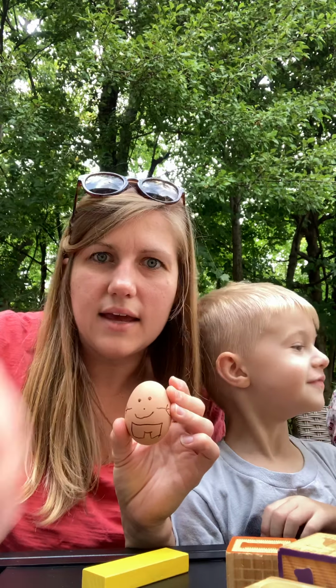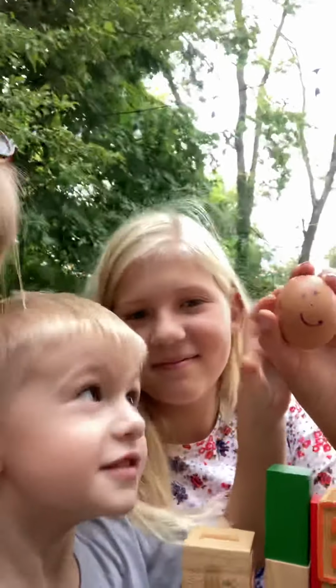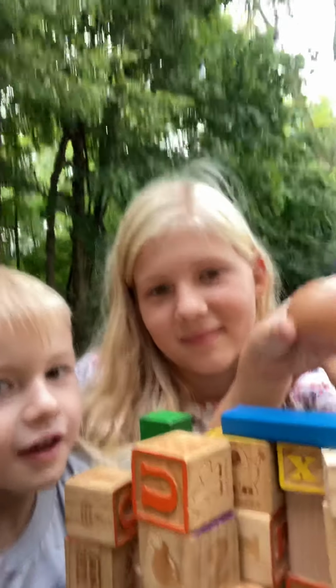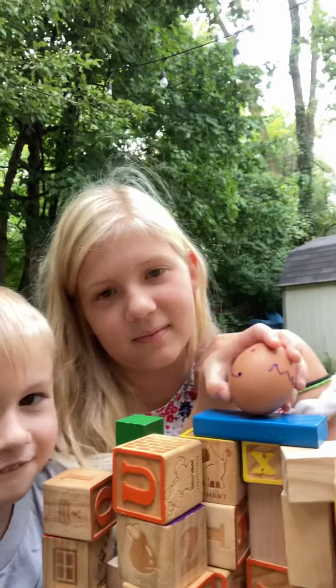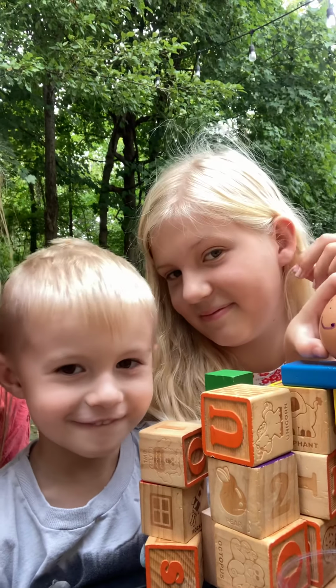And what do you think from listening to the story? Kate drew one. What do you think from listening to the story is going to happen to Humpty Dumpty? Do you think he can sit on that wall? No. You don't think so, Kate? No. Do you think so, Luke? No. Okay, set him down.